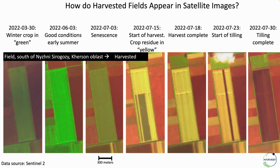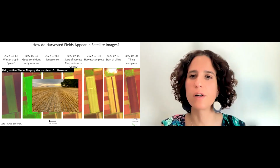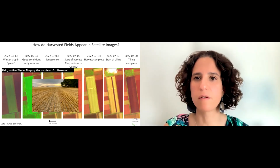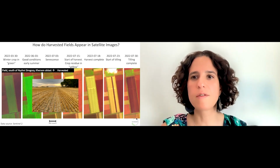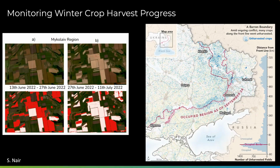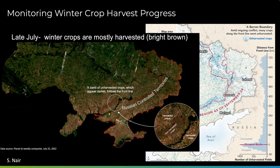And what you see, where you see the bright yellow signal, that's the harvest signal, which corresponds to the crop residue that's left after harvest. And you can see finally the field was entirely harvested and then plowed over. So this was a signal that we used to progressively classify harvested versus non-harvested fields as the harvest season progressed. And what we found was that, by and large, the large majority of fields were indeed harvested, including in the occupied territories, with only 12% of fields in the Russian-held areas that were not harvested.